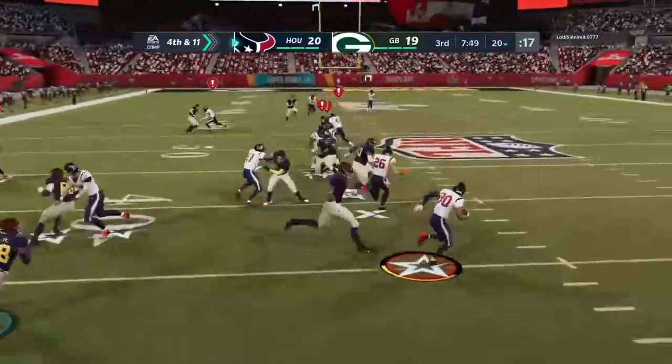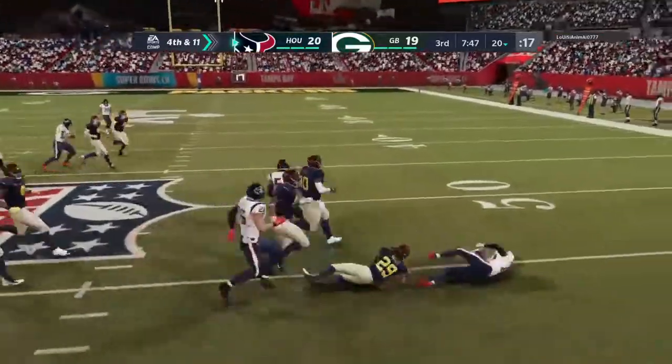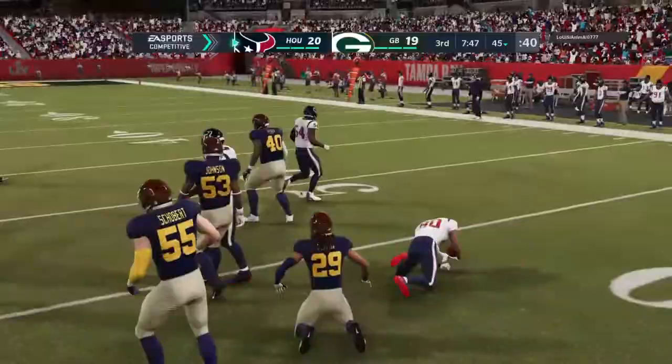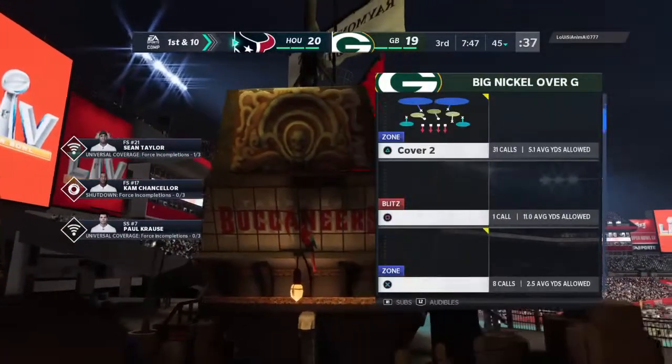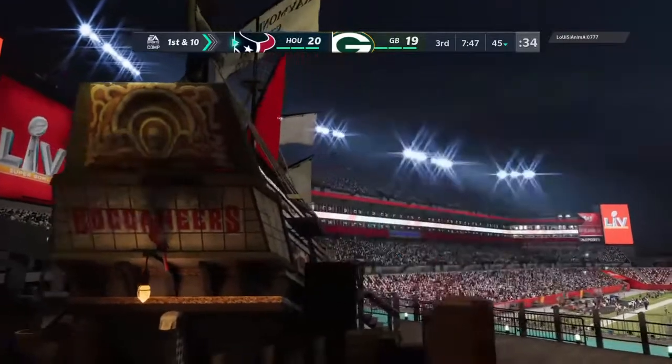Here's Jackson. 21 yards. Well done on the return. And possession will switch hands, first and 10 at their own 45-yard line.